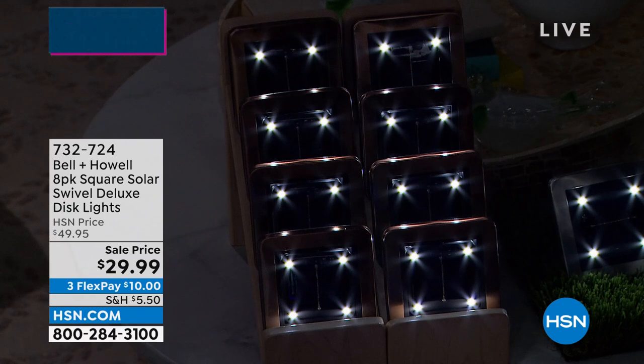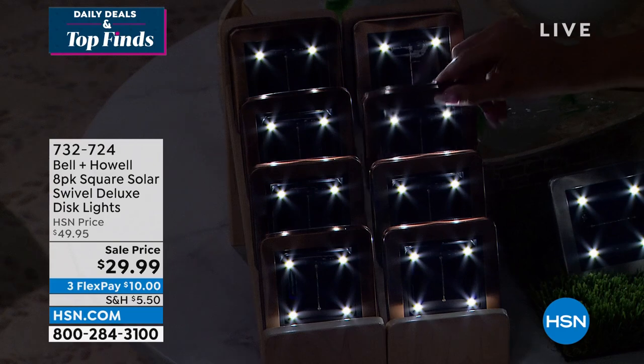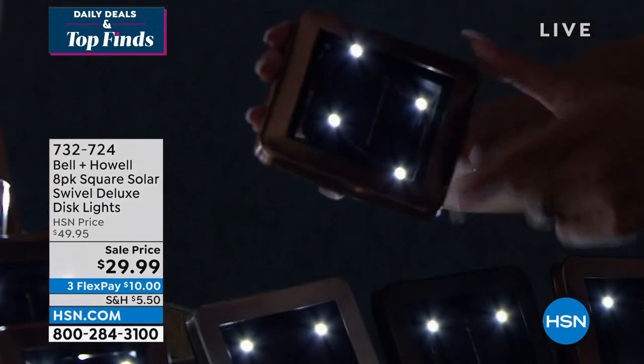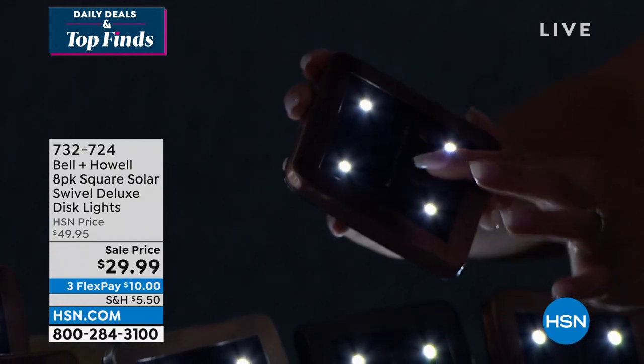Each one of the eight has its own solar panel. There is not a tether with a solar panel at the end. Nicole, you can use these independently wherever you want. Yeah, and this is what I love too. So whenever you get this, this is what's really great.